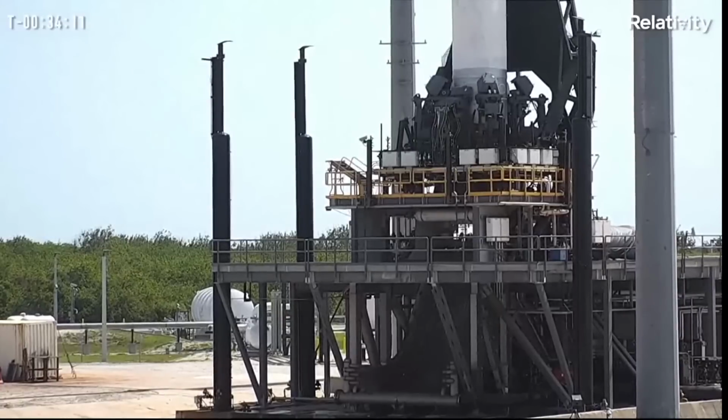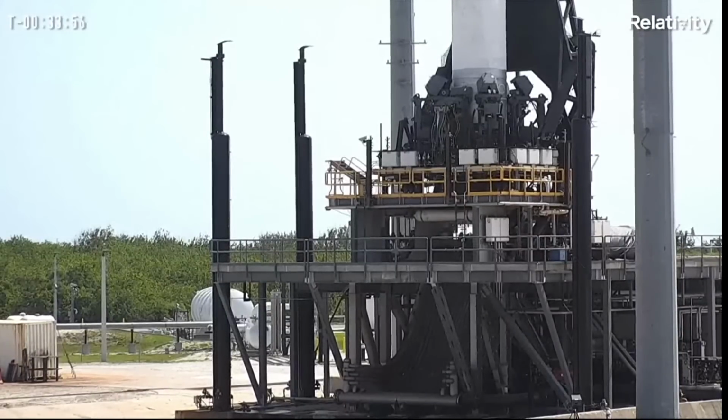The launch mount on top of it is one component of the transporter erector. It transfers loads into the pad deck during hot fire tests and, of course, at engine ramp up at launch. It also contains the release system, or hold downs, and the quick disconnect or QD carriages that provide propellant and other commodities to the vehicle when it's on the ground.